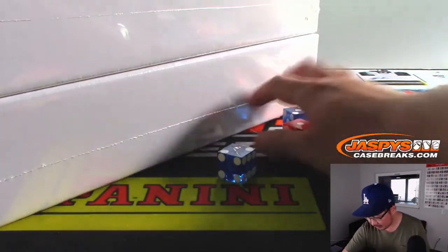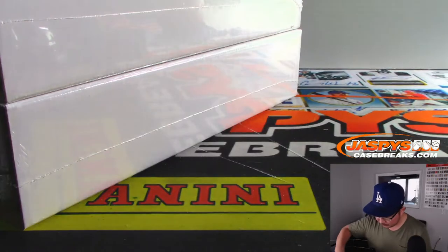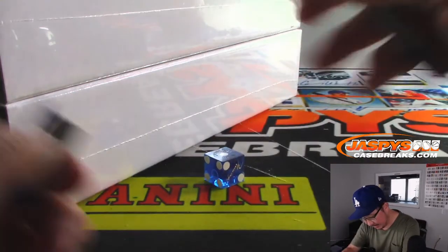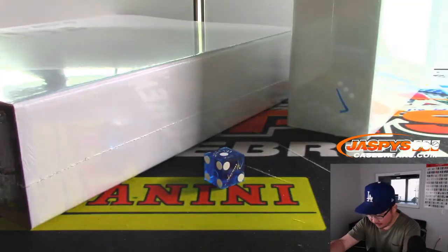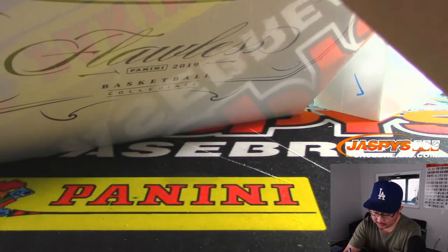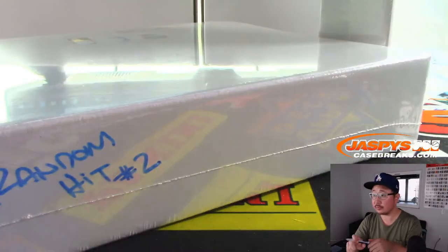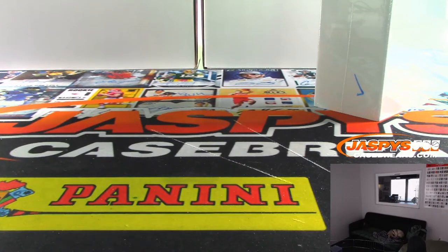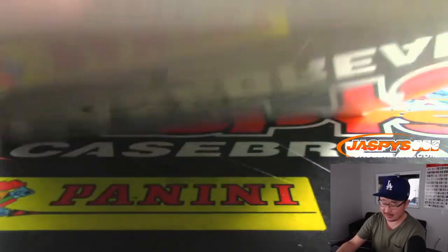All right. Let's go with that one. So 1, 2, 3 for the top box. 4, 5, 6 for the bottom box. And it's going to be 1. So this is the top box right here. So that check will mark the spot there. And this we will save for random hit number 2. All right, so here we go. This is the one we're going to do right here. Good luck, everybody.